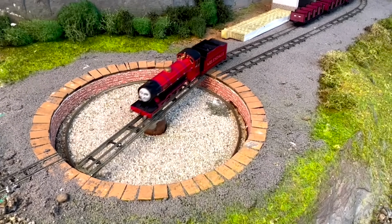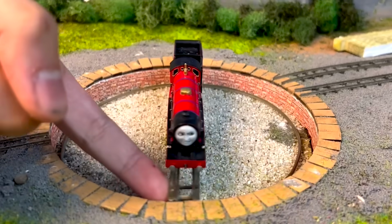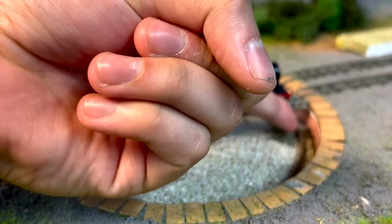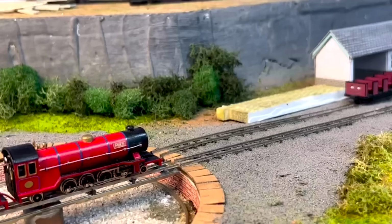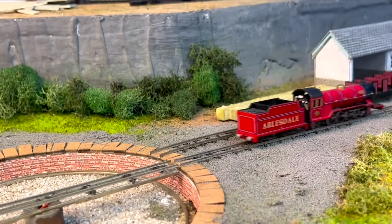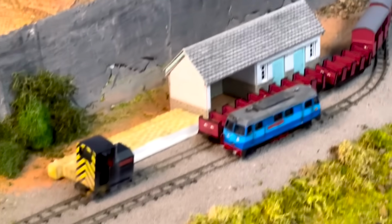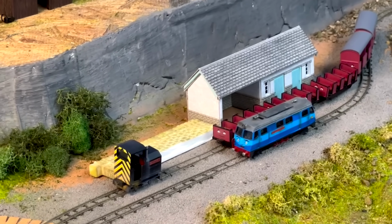Up at Arlesdale Station, there's a manually operated turntable, as per the real thing, which allows tender engines to turn around before taking their trains back down the line. This corner will eventually have a representation of the mill, and a more accurate station building also needs to be made.